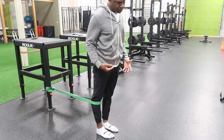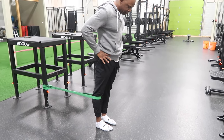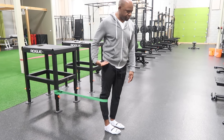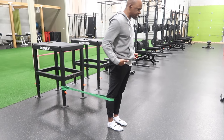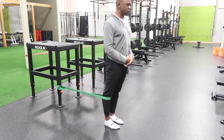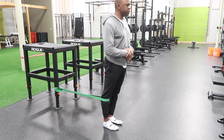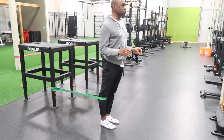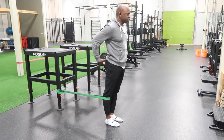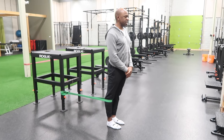Then you're going to walk out with the band until you can feel a good amount of tension. You can feel the band pulling you back. You're going to take both feet, place them beside each other. You're going to make sure that your pelvis is square, because obviously this leg is going to be pulled back by the band, so you want to rotate your pelvis so that your pelvis is square, your feet are square, and that your shoulders are square. You're going to lean forward slightly, not so much that you fall over, but you're going to lean forward slightly. And don't worry, the band is going to help to stabilize you to some degree. And you're going to squeeze your glutes, squeeze your butt to keep yourself in line. And you're just going to stand in this position.